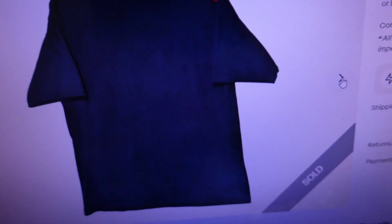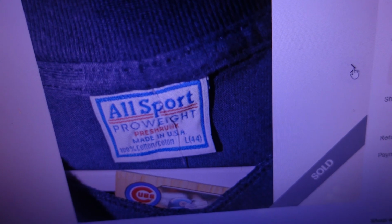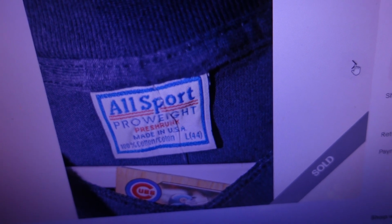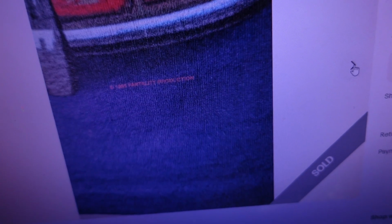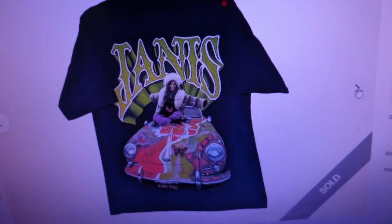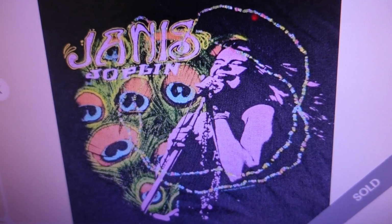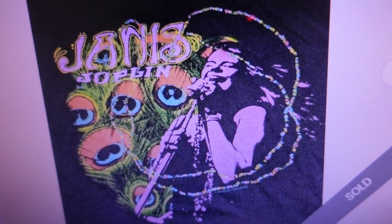Looks to be a pretty colorful car. Blank on the back, and All Sport Pro Weight label, made in the USA, so it is an older one. 95 they're claiming. And there you see the information, the stitching, and there is that front graphic. Sold $75.